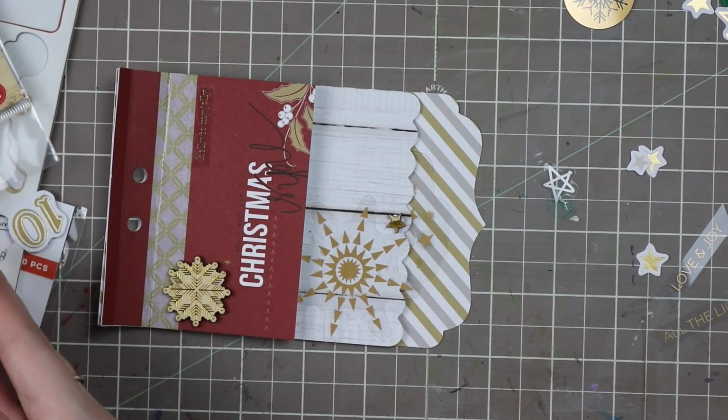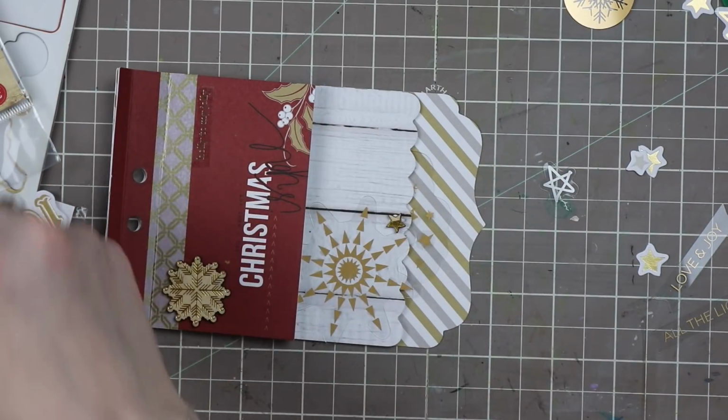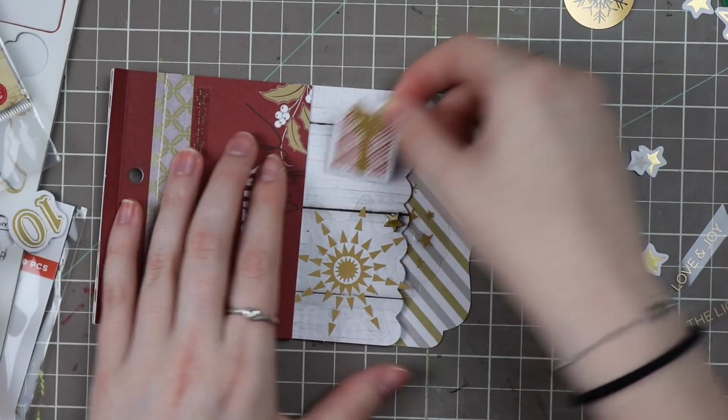So here I'm back at the wood veneer, taking another gander. I absolutely adore wood veneer. I know I went through a huge wood veneer phase. I think it was a couple years ago.